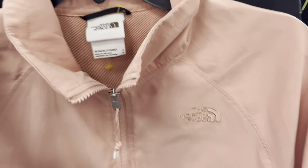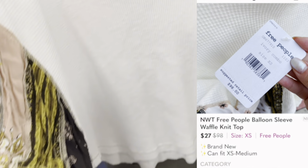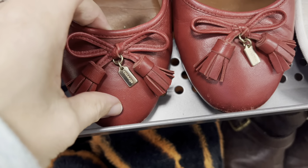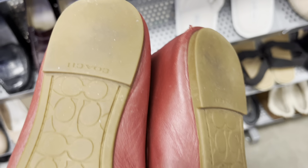Right off the bat, I came across this Anthropologie quilted bomber jacket. I did get that, but I'm going to sell it closer to the winter time. Then I found this North Face jacket, and I mainly got it because of the colors. I think it'll sell because of that. Then I came across this We the Free. It's like a thermal top, and is that a newer label? I don't know.